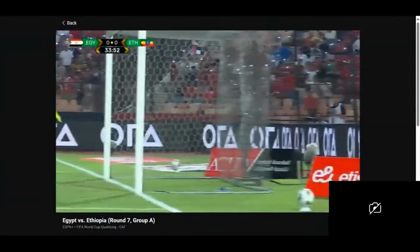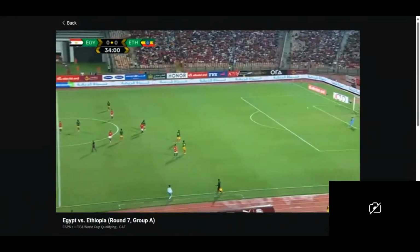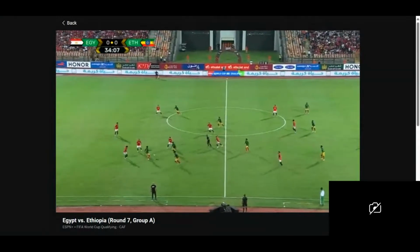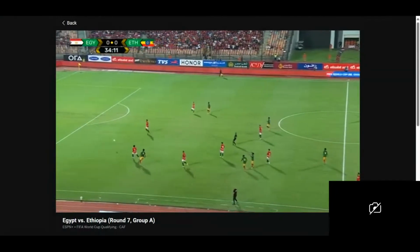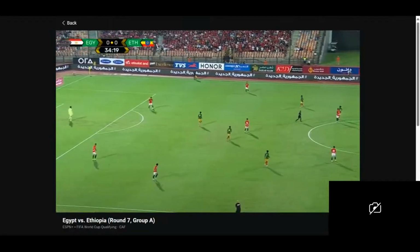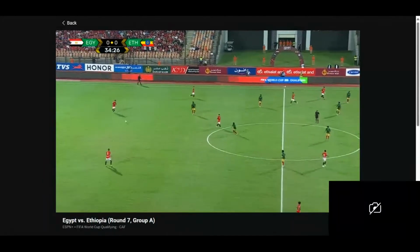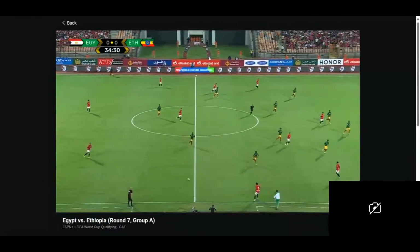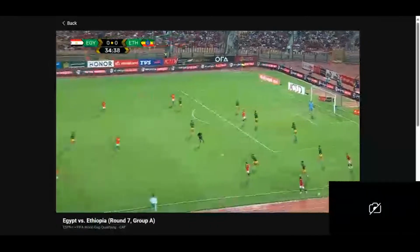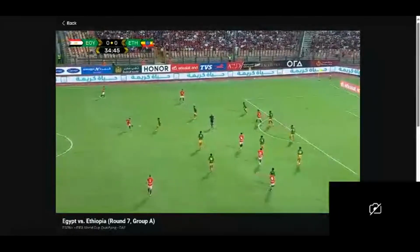This was Trezeguet's effort from a little bit earlier that came back off the post. That's the closest Egypt have come to the opening goal so far. Well, I think that's a third touch now for El Shenawy. Should be one of the goalkeeper international assignments. Just love the passion of Hossam Hassan there. It's like he's kicking every ball. I mean, he's a former player, the record goal scorer for the Pharaohs as well. An absolute legend in his home country.